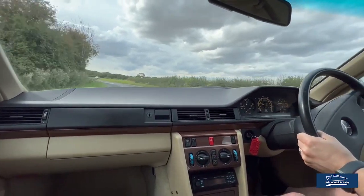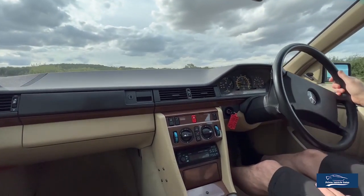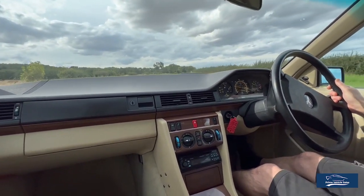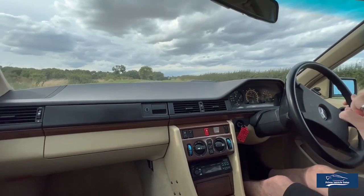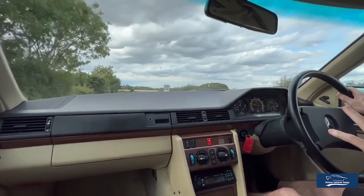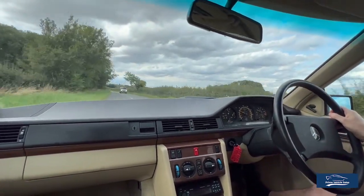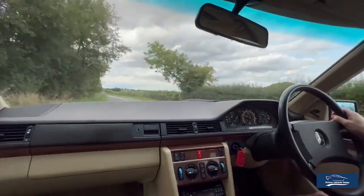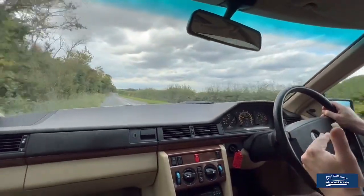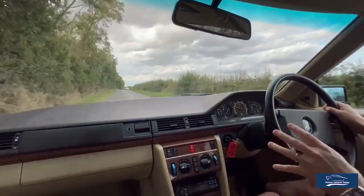It's only a two-owner car from new. The last owner has owned it for 31 years. I've got a file thick of paperwork. There's even original paperwork for when the previous customer bought the car. There's the original Hughes of Beaconsfield supplying dealer sticker in the back window. This is such an original car. There is absolutely no area of molestation on this car whatsoever.